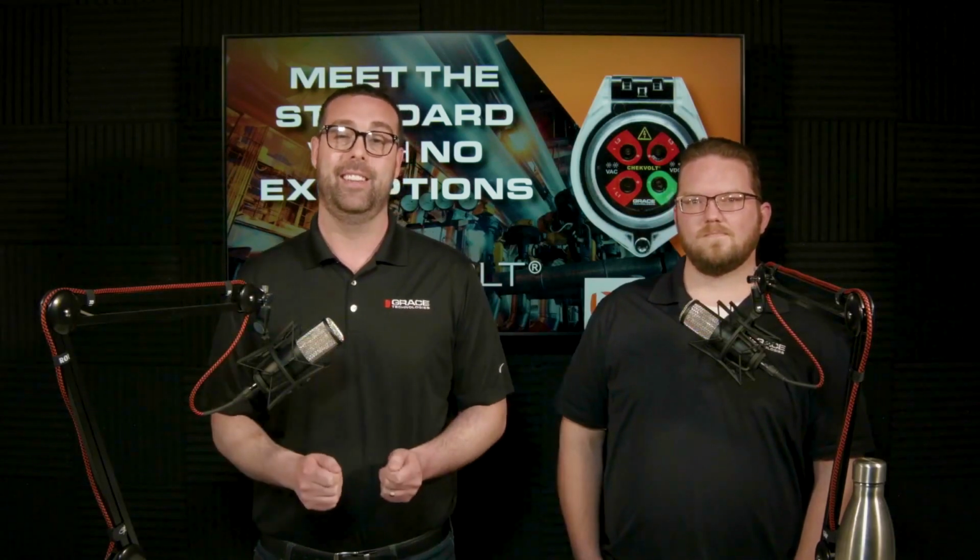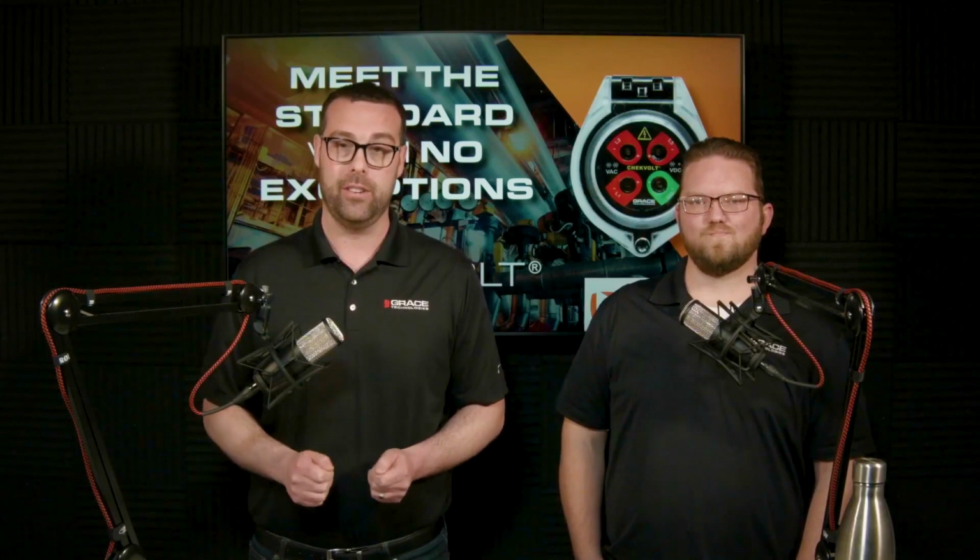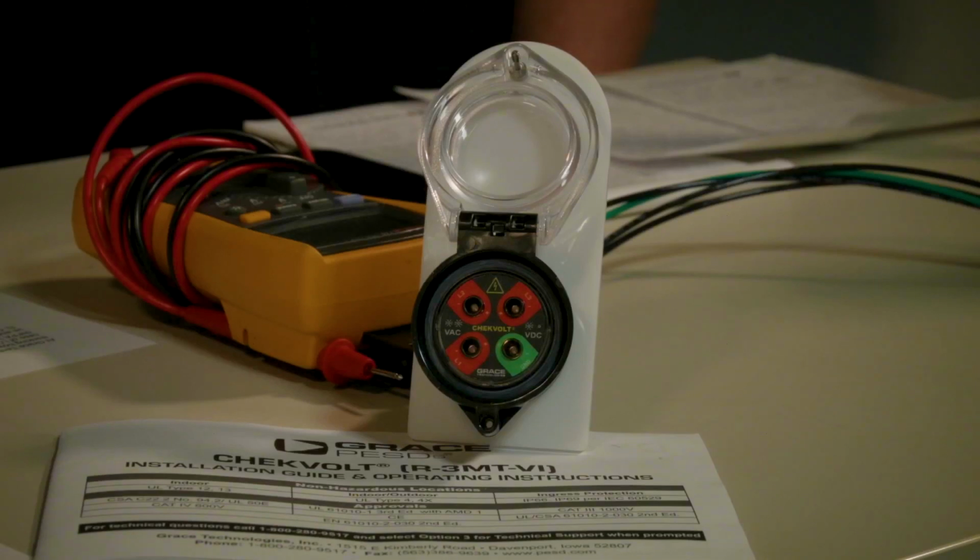We strongly recommend that you follow state and local electrical codes. You can quickly walk up to the CheckVolt device, perform a contact test, testing each phase conductor, phase to ground, L1 to L2, L1 to L3, L1 to ground, L2 to ground, L3 to ground, and ensure that you have truly isolated the power. So again, two different tracks, but two entirely different exposures to incident energy and risk.